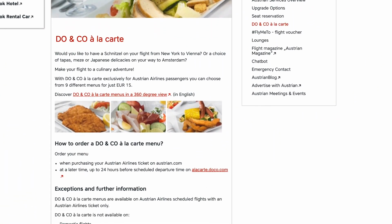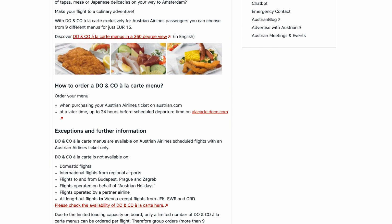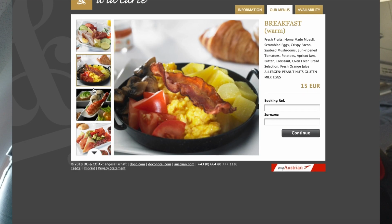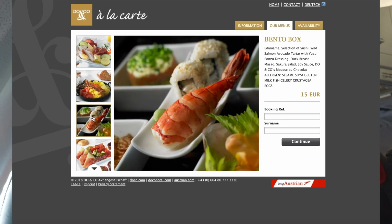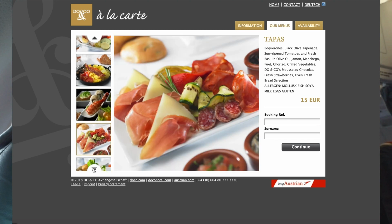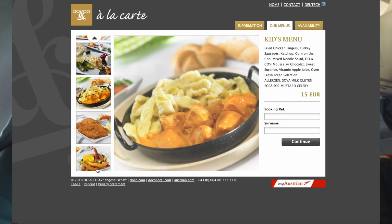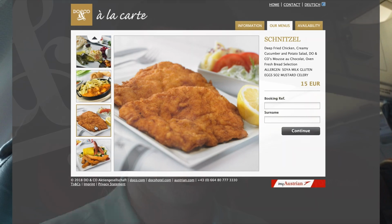They will also be catering my flights with Turkish Airlines coming up after this in a few more days when we leave Vienna. Now, one thing that's great about Austrian is they offer DO&CO pre-order a la carte in economy to a limited number of passengers. So you can actually get a really nice cooked meal in economy class. Really, from what I've seen, the same quality as we're going to expect here in business for a nominal fee. So something to definitely consider. If you have a choice to fly on Austrian in economy, go on that DO&CO a la carte menu, get yourself a meal, and upgrade your flight.